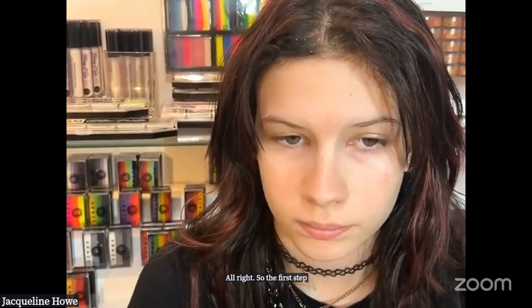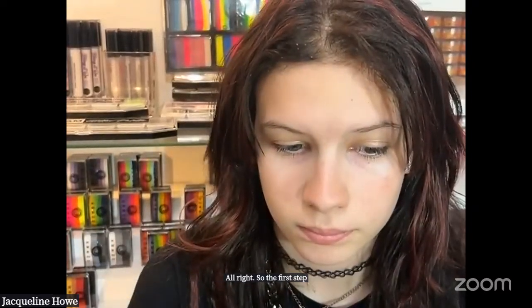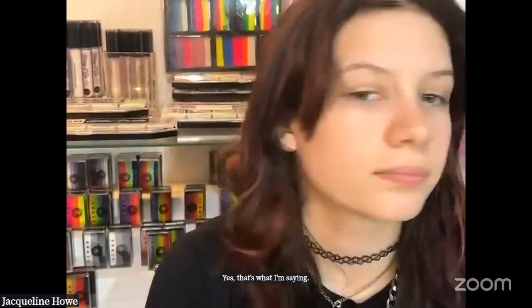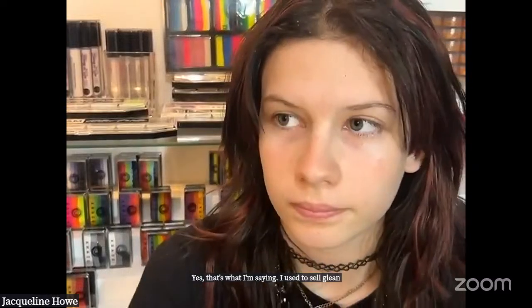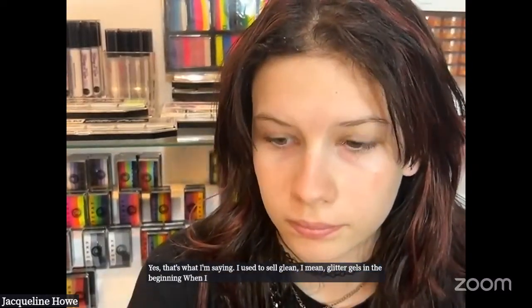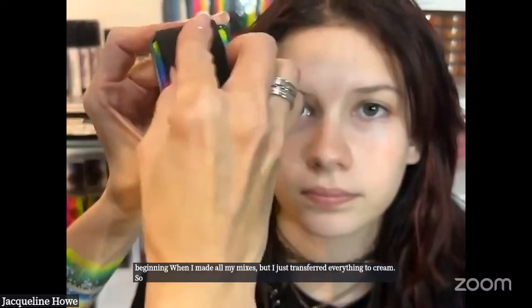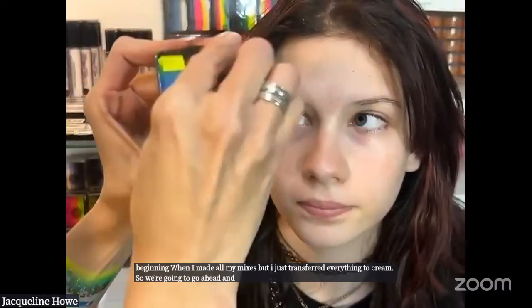Diane says the gleam is incredible. It doesn't dry out. I changed all of my glitter gels. There we go, that's good news. That's what I'm saying. I used to sell glitter gels in the beginning when I made all my mixes, but I just transferred everything to cream. Shauna says, I love my Gleam palettes. Hi, beautiful Jackie. Hi, Shauna.